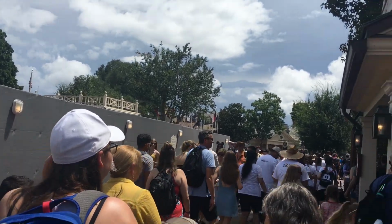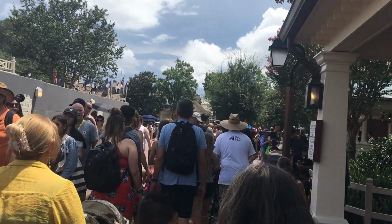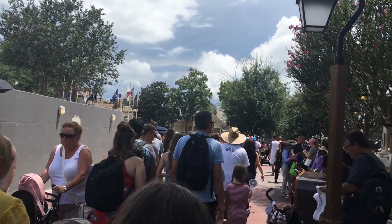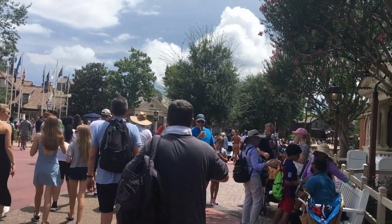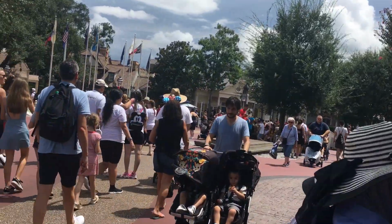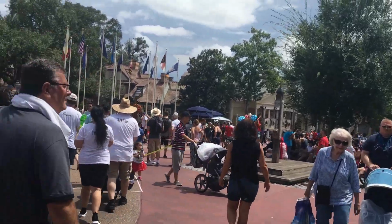Yeah, this is the Liberty Square markets. In about 15 minutes or so, the parade's going to be coming down the road. I guess not 15 minutes, more like 25 or so. Let's see. Not much to really comment about in this area. Just a walkway next to some construction.